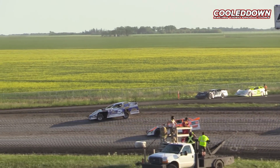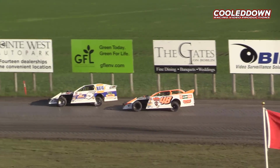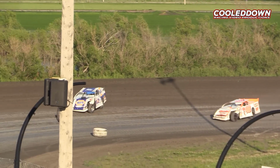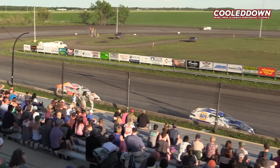What a great race. Up front, Greer is under attack. He's driving the blue and white 5. In hot pursuit, it's the 48 of Jerome Guillot, and Jerome Guillot is looking inside on the lower side of the racetrack, but Scott Greer has the momentum.